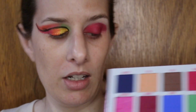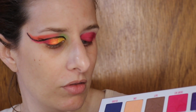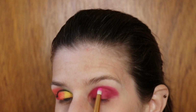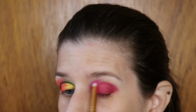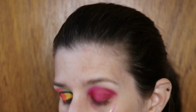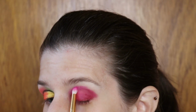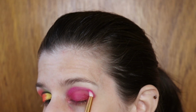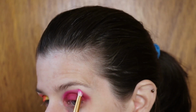Here's what we got so far. Now I'm going to go into that cotton candy shade right here. This is kind of a more fluffy brush. We'll see how this goes. And I'm going to kind of use this to blend out that top line and deposit shimmer. Tell you what, the pigmentation on that pink, holy crap. I've got so much fallout. But this is a fluffy brush, and I am working with a shimmer.